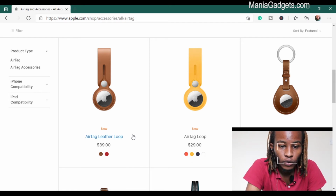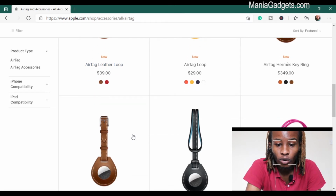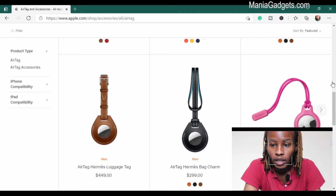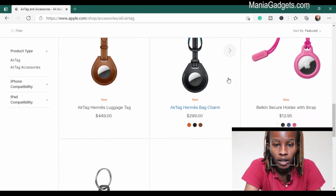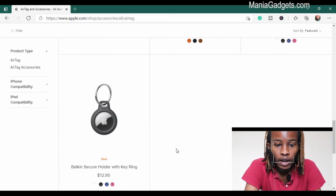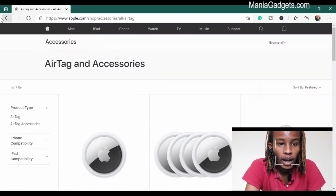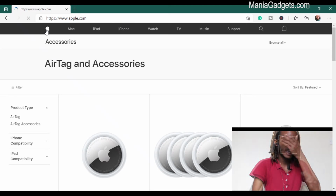I think if you want something a little bit more tailored, more exclusive, then that allows you to do it. There's a Belkin one, secure holder with strap, AirTag Hermes, luggage tag, bag charm. So another one from Belkin. So I think we've exhausted the AirTag, and there it is.